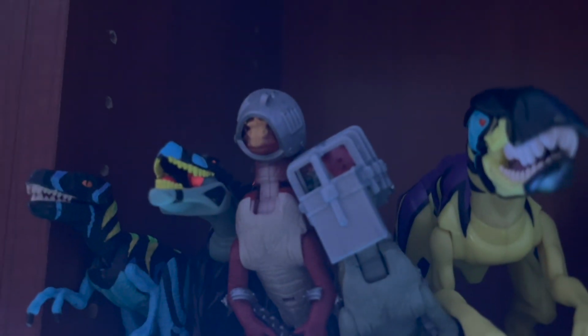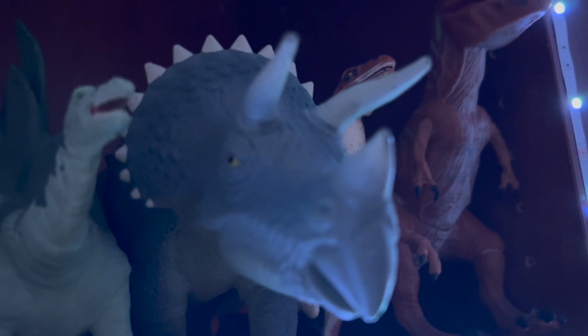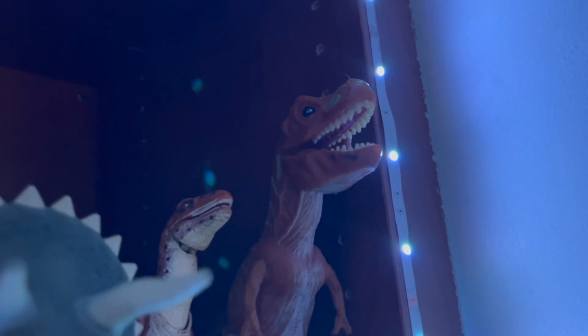Got a bunch of nice little classic dinosaur figures, a lot of Chaos Effect, some Pachycephalosaurus with capture gear, Velociraptorix, some Kenner Triceratops, and at the very end we have a juvenile T-Rex, which I wish I could get better. There we go, that's more like it.